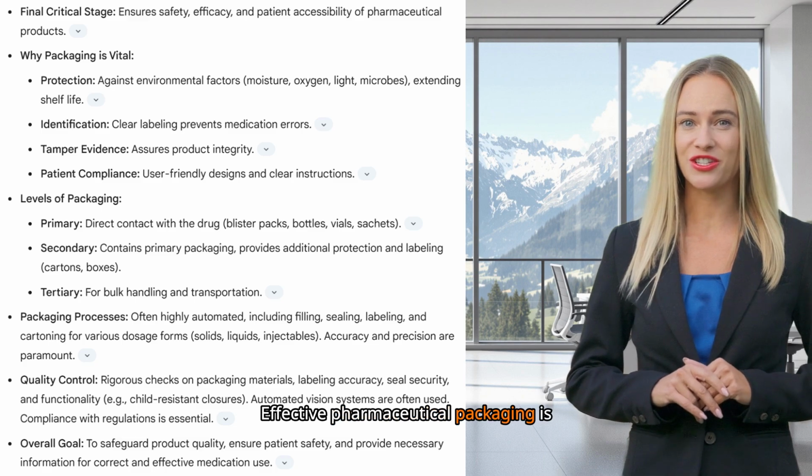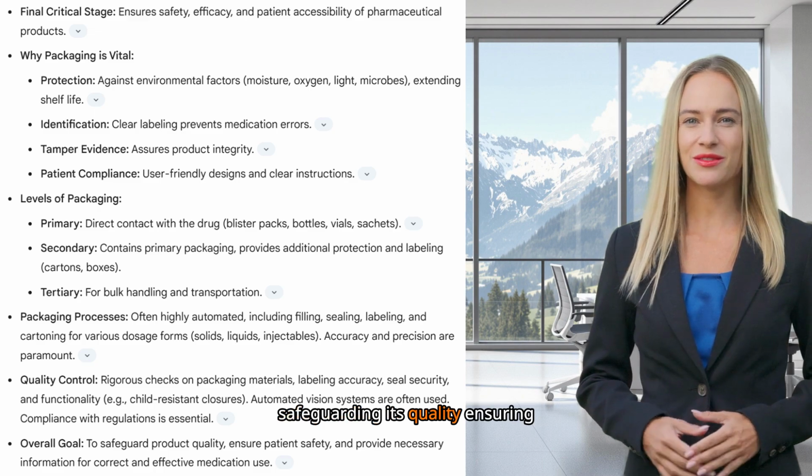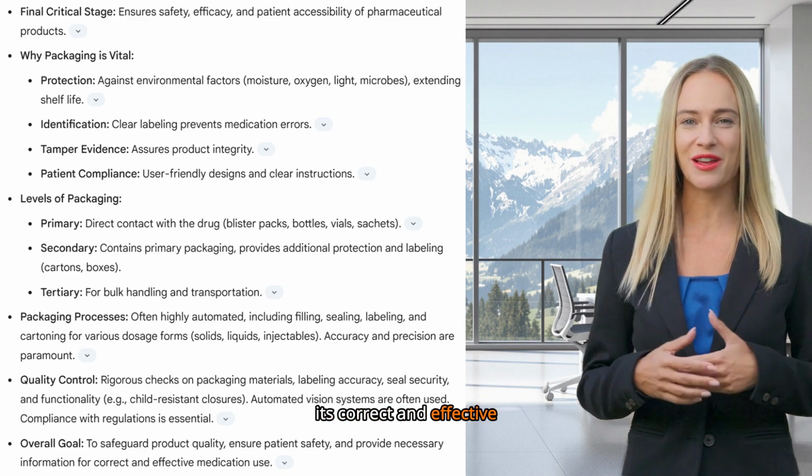Effective pharmaceutical packaging is not just about containing the product. It's about safeguarding its quality, ensuring patient safety, and providing the necessary information for its correct and effective use.